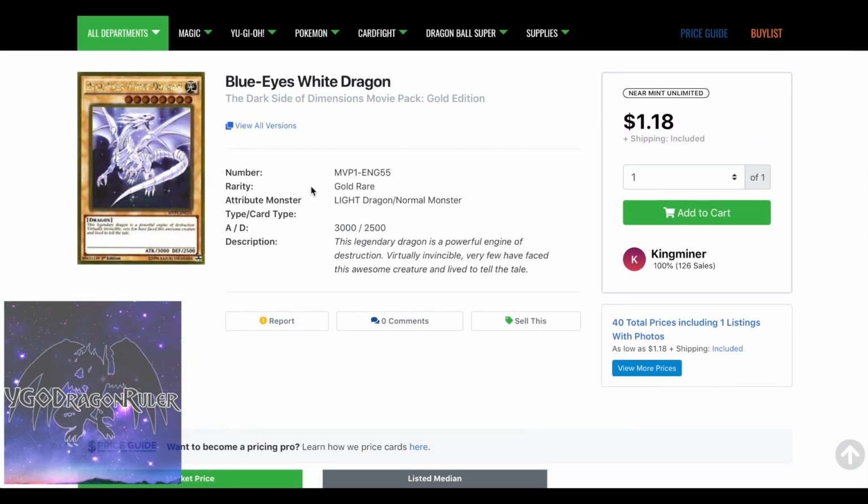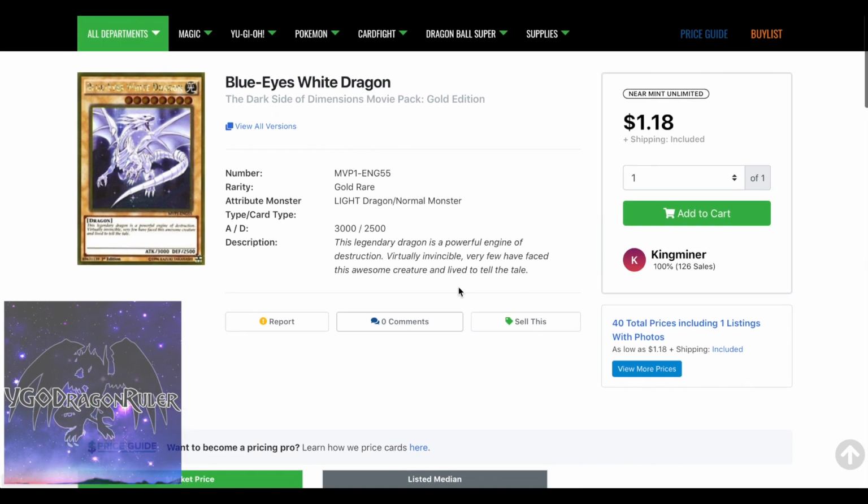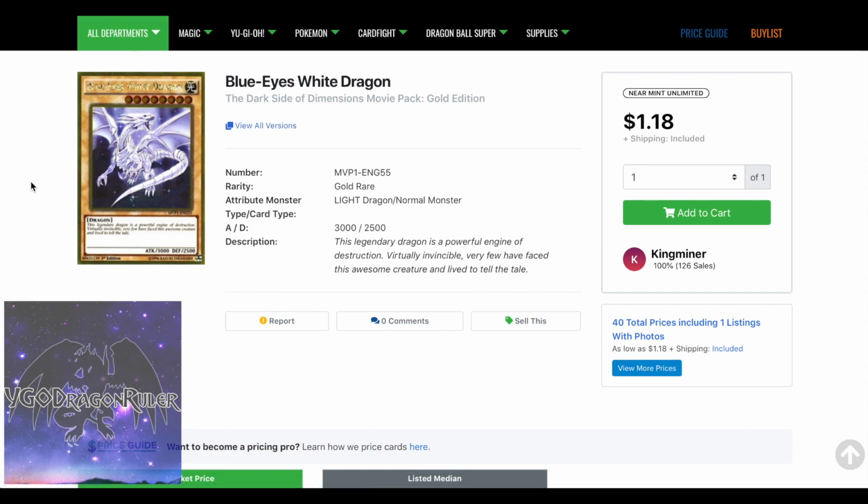What are you guys doing with your lives? You're making the wrong investments here. Don't buy this card. I don't know why it's going up in value. I don't know who wants it to go up in value, but gold rare is ugly. The art's beautiful, but once you put that overlay of gold, no, don't do it. Don't do that. Don't buy this. Stop.